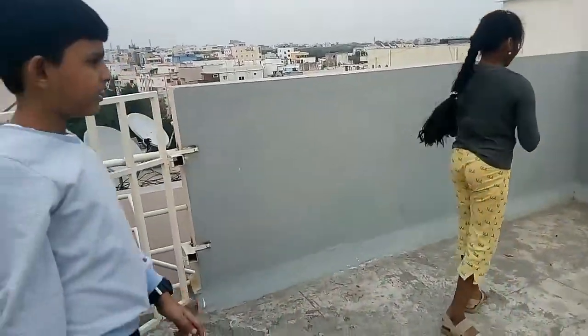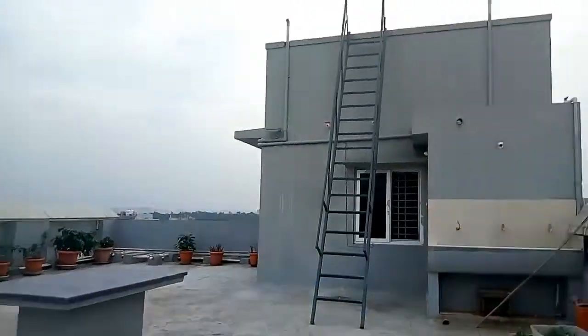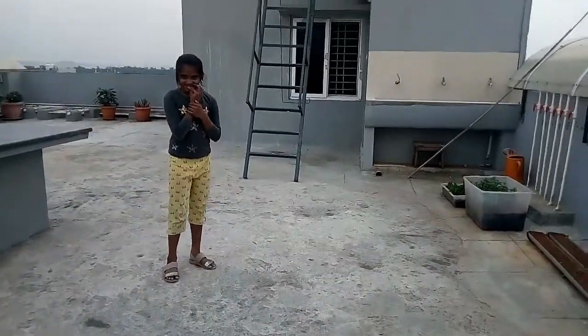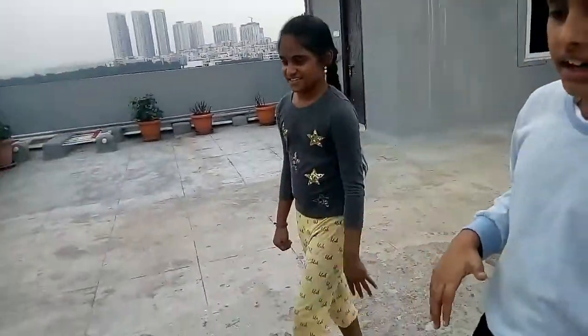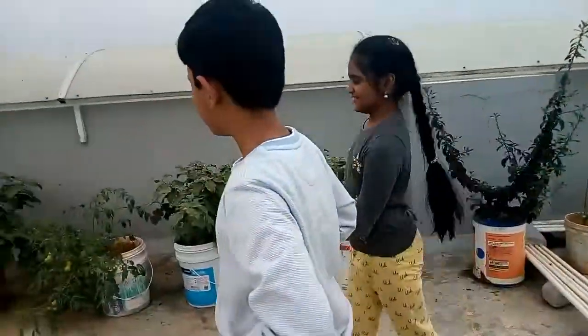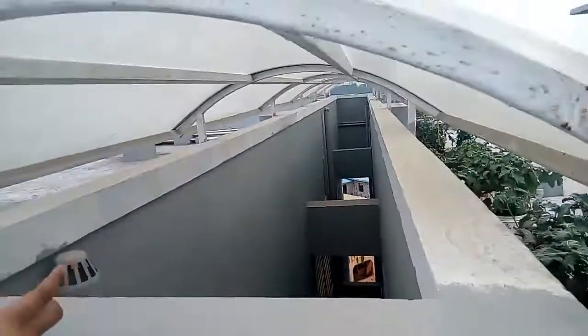So there are plants here. Very cool. So there's a ladder up there. We'll climb up there after exploring this whole thing. Everybody comes here at night, so we did not take the risk and came in the morning. So here are all the plants. This is the tomato plant, I guess. Here there's a kind of gap in the middle of all the things.